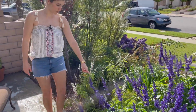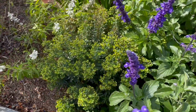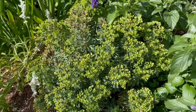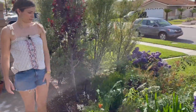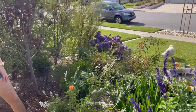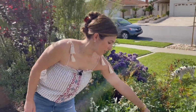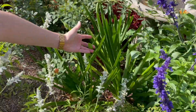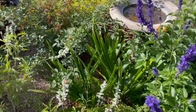Then over here we have a Tiny Tim euphorbia that's being swallowed up by 2 salvias. Fun little plant here. I love the little blooms, very cute. And then we have, sorry, it's windy today. We're having a heat wave of 90 degrees in April. So we have a couple agapanthus plants in here. Here's some blooms coming, so we'll see those. And a water fountain that needs to be cleaned.